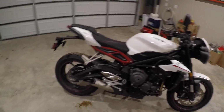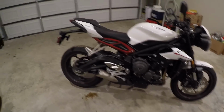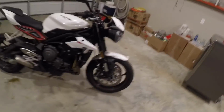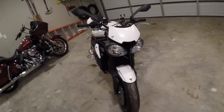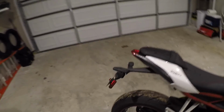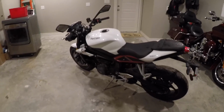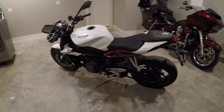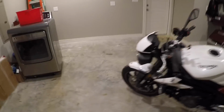I wanted a bike that I could ride on a track, which I have yet to do with this bike. The mileage is still a little low. I've probably had it about 6 weeks by now. I wanted a bike that was comfortable enough to daily, but had enough low-end grunt to be comfortable in traffic. I do a lot of start and stop. I believe I go through like 9 stoplights on my way to work every morning, and I wanted something that had enough low end.